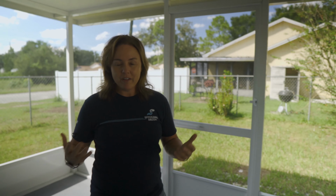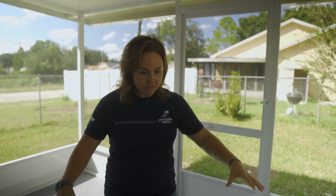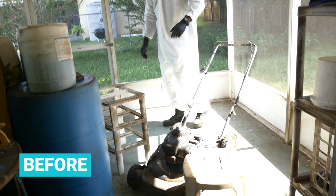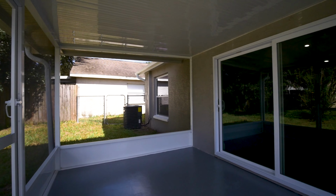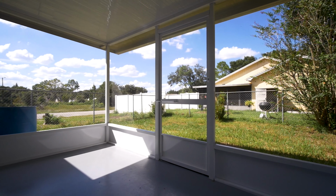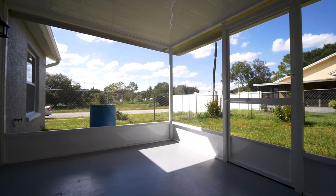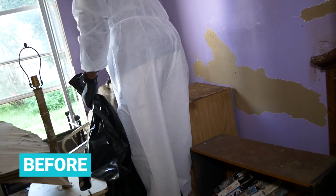So the crazy thing is when I first visited this house, one of the first things that I noticed is the rats were traveling on the electrical lines onto the roof and making their way in through the attic. So this particular area right here was full of trash, and they were taking items from this area and making nests. So we completely tore down this lanai area and built it brand new, cleaned and sealed the concrete as well. And then of course, a giant brand new AC.